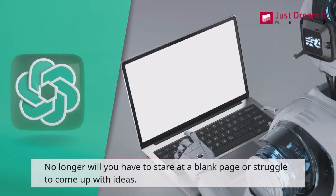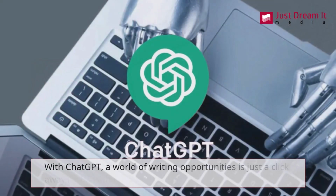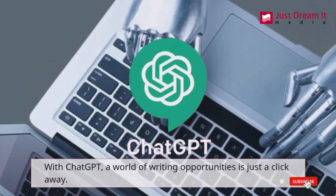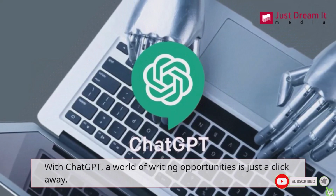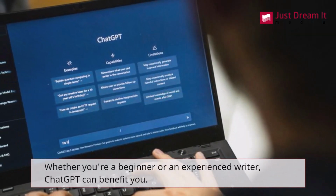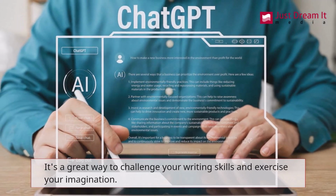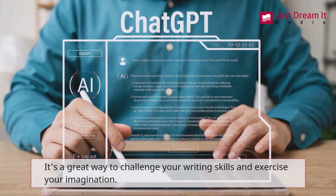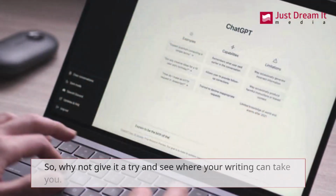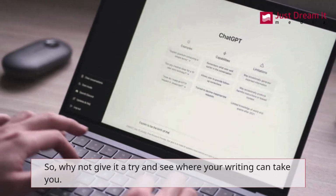No longer will you have to stare at a blank page or struggle to come up with ideas. With ChatGPT, a world of writing opportunities is just a click away. Whether you're a beginner or an experienced writer, ChatGPT can benefit you. It's a great way to challenge your writing skills and exercise your imagination. So, why not give it a try and see where your writing can take you?